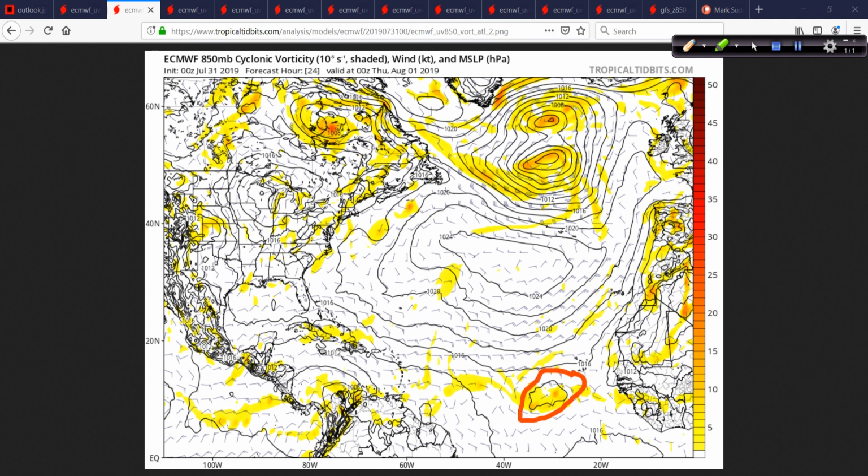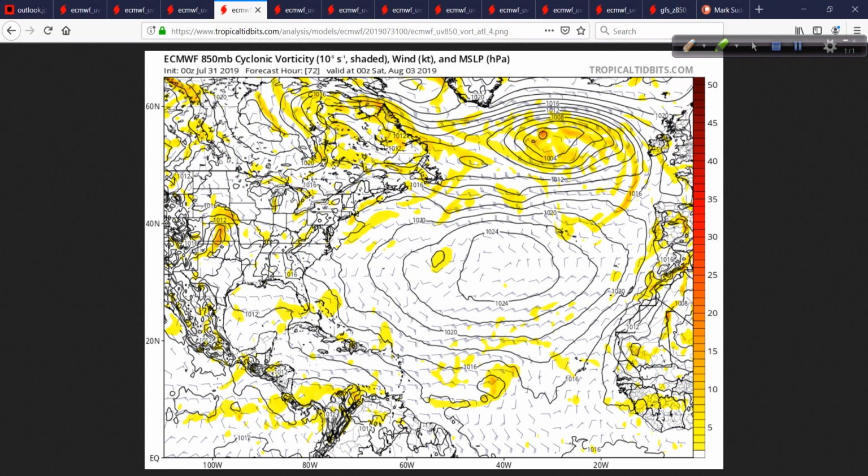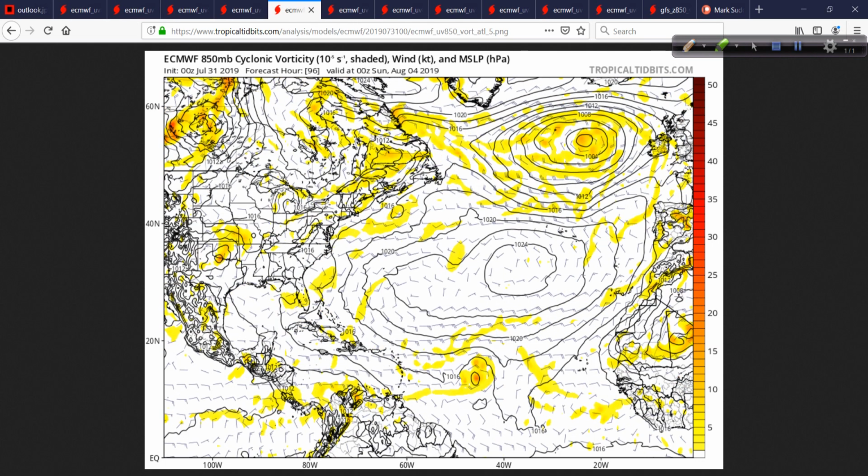There it is right there. Still hanging on, as you would expect. Finally, 48 hours out, 72 hours out, 96. And at this point, it starts to look more organized in the model, the simulation here.